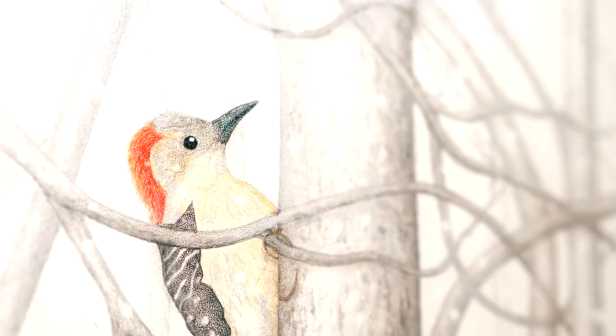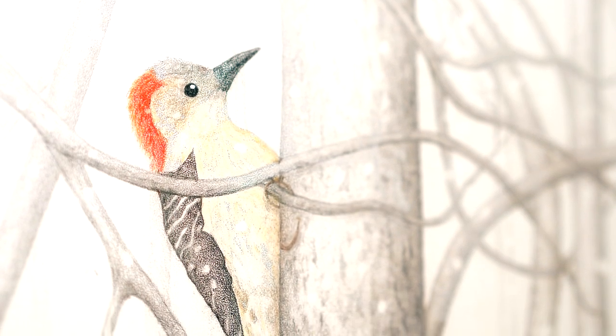Snowy Day by Dorothy Smith is a beautiful work in colored pencil. The microscopic detail in this piece is worth noting. She did a beautiful job. Just beautiful.